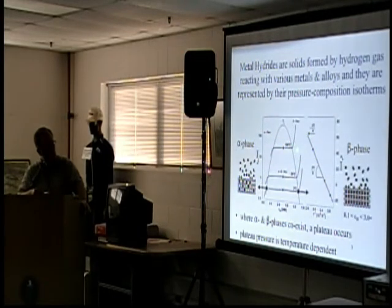Typically this is an idealized hydride, it's not necessarily a real one. It's sort of like lanthanum nickel 5 as far as where the pressures are. That's an intermetallic that had a lot of interest and use. But you see, you go up, there's a critical point where hydrogen just dissolves in the metal without any phase change. Palladium will do this at a couple hundred degrees C and around 100 atmospheres pressure.